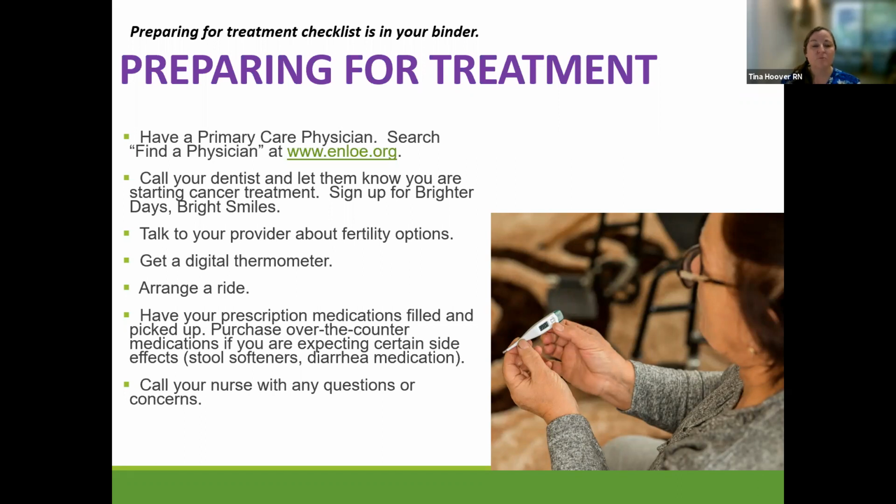Make sure you sign up for Brighter Days, Bright Smiles, which is a program we offer here at the Cancer Center. You meet with a dermatologist and a dental hygienist that offer lots of tips for how to care for your skin and your teeth while you're undergoing treatment.